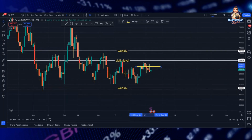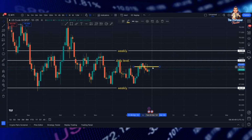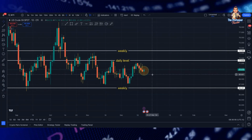And I have a lot of trainings inside the club that we talk about how to do this on every time frame to be able to grab our points or our pips, depending on what your goals are. So at the beginning of the week, we are going to focus in right here on crude oil.